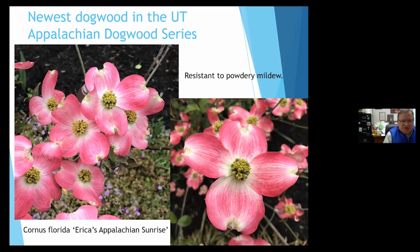Availability is pretty scarce right now, but just keep an eye out for this one. And like I said, there are some nurseries that specialize in dogwoods in Franklin County that are growing this. What else is going on?